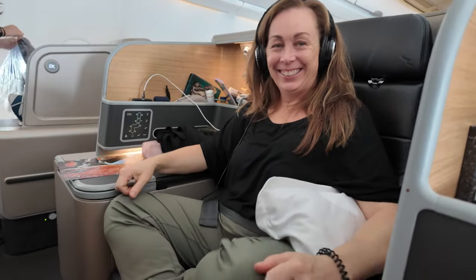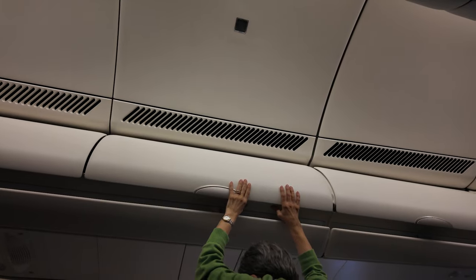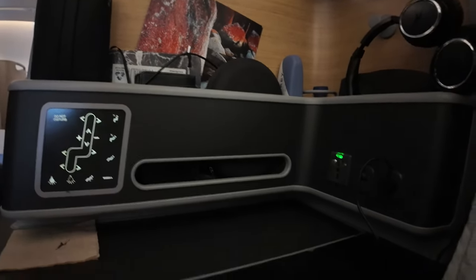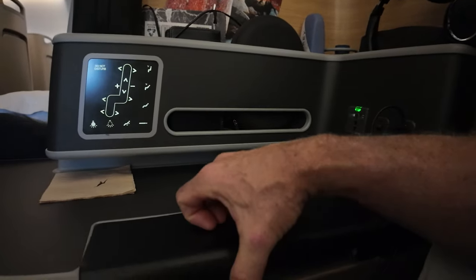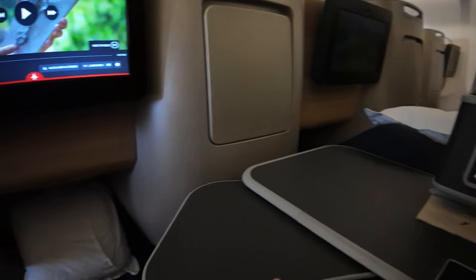And there was one overhead locker per person, so you had lots of space above you as well as around you. There was plenty of little compartments and room to spread all your stuff around, which I like to do. I have bits and bobs and I like to just make myself comfortable and feather my nest. And there was plenty of room to do that, which was great.